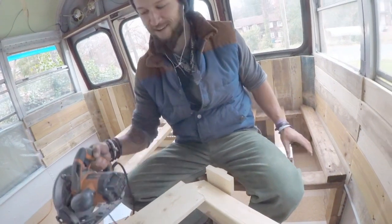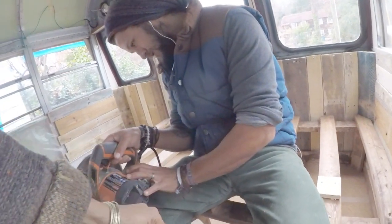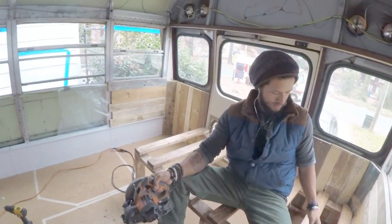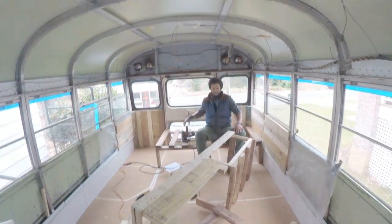Oopsie daisies. Oops. I can just sand this though. Nice! Whoa. It's a little janky right now, but once we get it fit into the wall, it'll look way better. Alright.